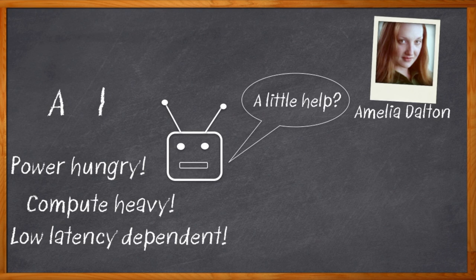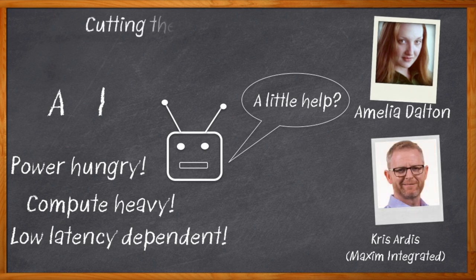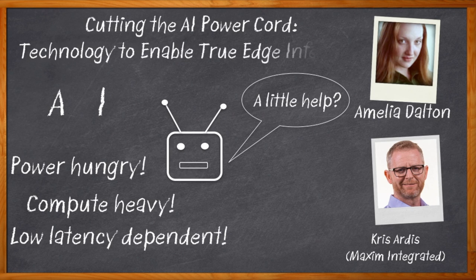Kris Ardis from Maxim Integrated joins me today to discuss the Max 78,000 family of microcontrollers. Kris and I investigate how this new microcontroller family solves those big three AI challenges, the details of its built-in neural network accelerator, and how you can get started using it today. All right, let's get going.